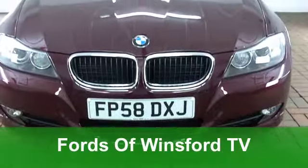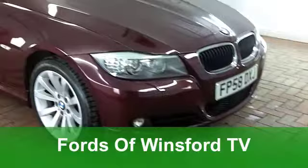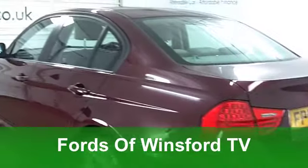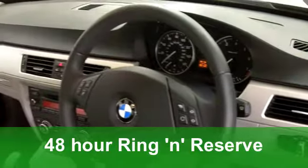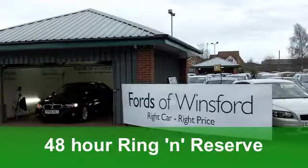Well, this 3 Series looks absolutely stunning in this kind of aubergine red colour. A very unusual colour, a striking car, and it's very decent to drive. This 320 ISE has an automatic gearbox, making it nice and easy to drive. And on the clock, about 10,500 miles.